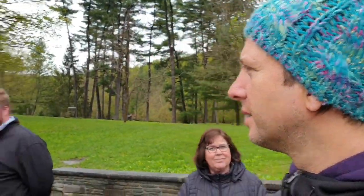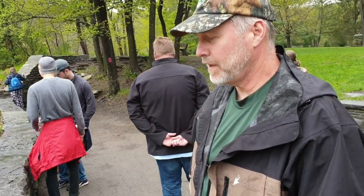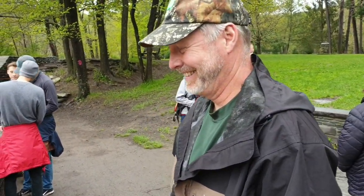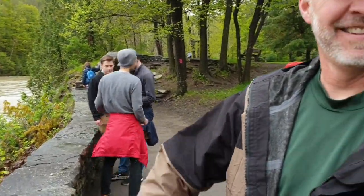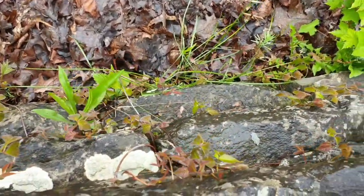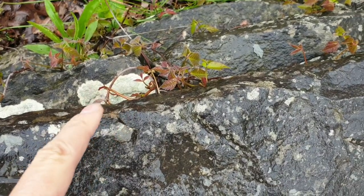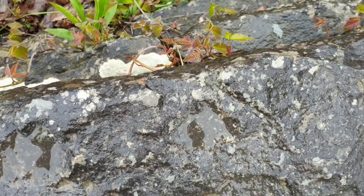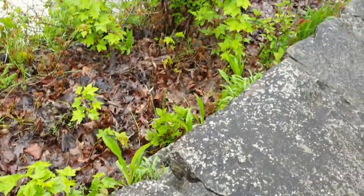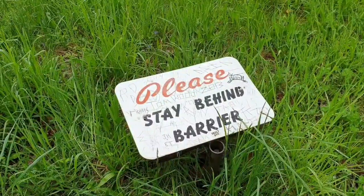You work here, right? Yes. But tell me, anybody fall off here and kill themselves? Not that I know of at this particular spot here. Okay. Another spot. Do you know what poison ivy looks like? Show me, please. It's loud. I gotta talk loud. Just starting to leaf out right now. It's poison ivy. Right there? Yeah, you don't want to touch it. Okay, don't be touching that. That's not worth a selfie suicide either. Stay behind the barrier.